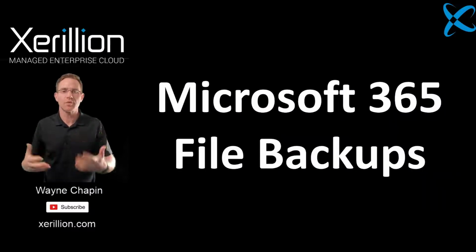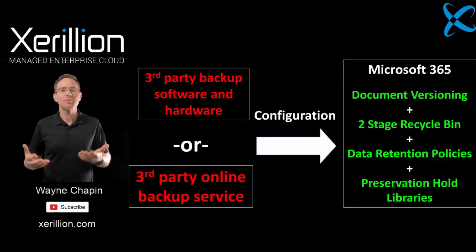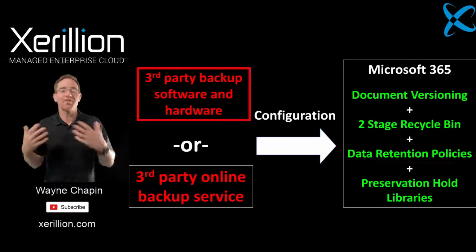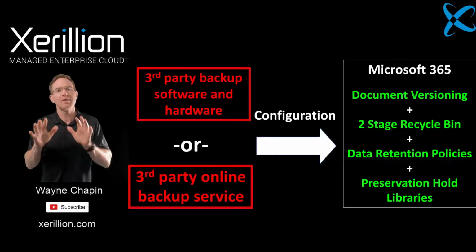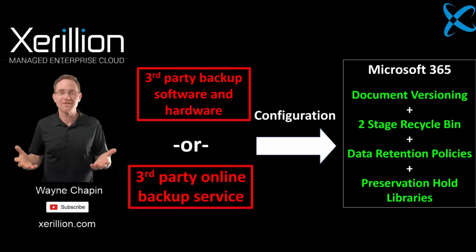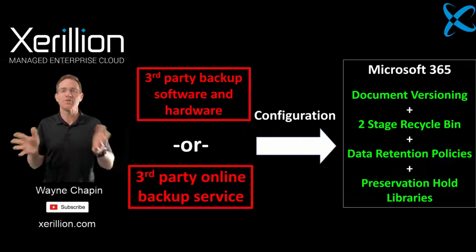Obviously, being able to restore and recover your company files is basic IT management and security 101, and we certainly have that covered in Microsoft 365. And this is what most companies have: on-premise third-party backup software and hardware, or a third-party online backup service. Now, some of you have systems that cover both backup and disaster recovery, and that was great 10 years ago. But it's worth pointing out that disaster recovery is included for free with Microsoft 365 because all of your IT services are already in the cloud. And I'll get into that shortly. But for now, we're just talking about backups and how that pertains to file recoveries and restores.